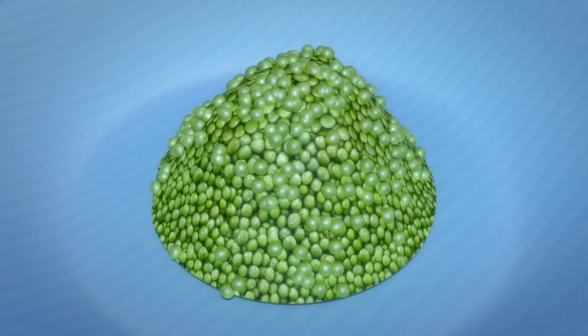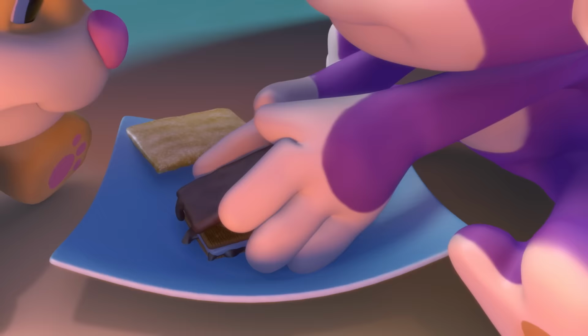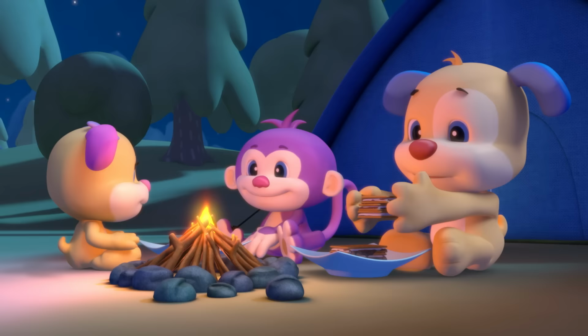Apples, peas, carrots, stack them 1, 2, 3. Stacking high, 1, 2, 3. Up to the sky, 1, 2, 3. Stacking fast, stacking slow. How tall can we go?